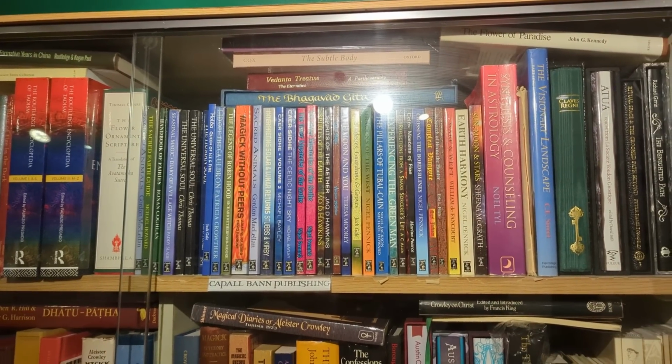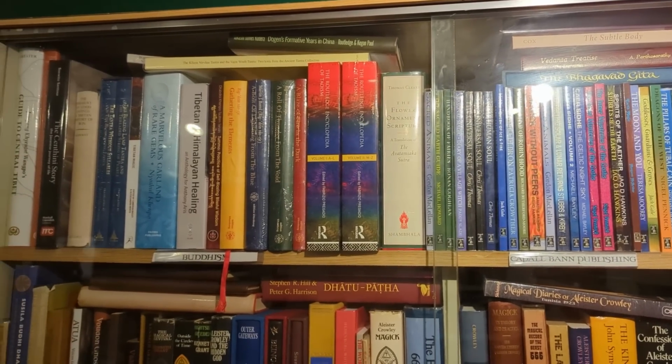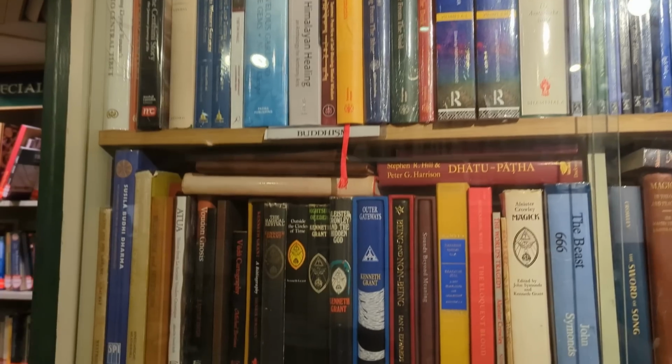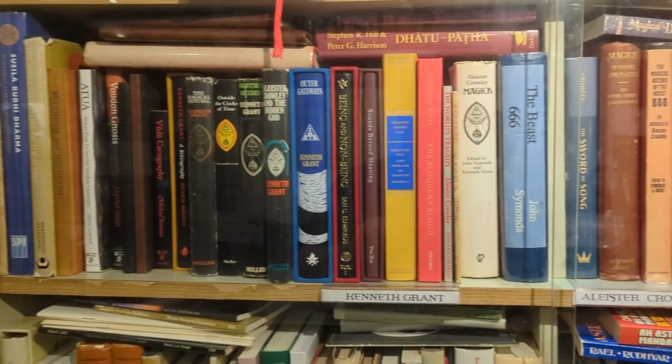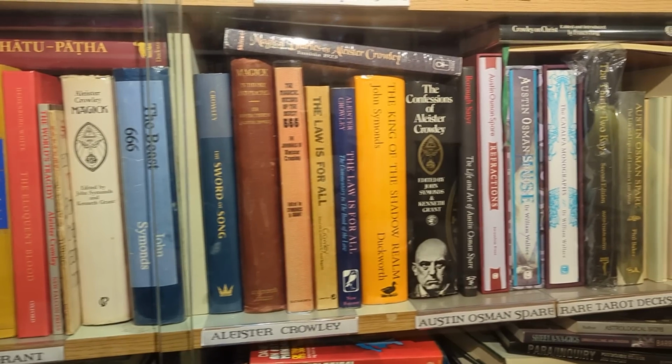Some really very interesting volumes over here. Some books that are pretty difficult to come across nowadays. Some first editions.